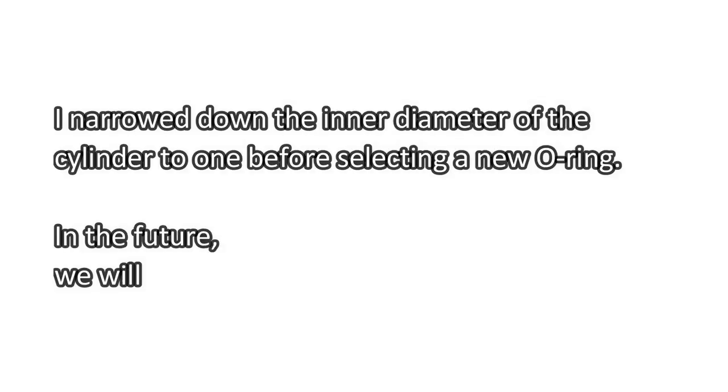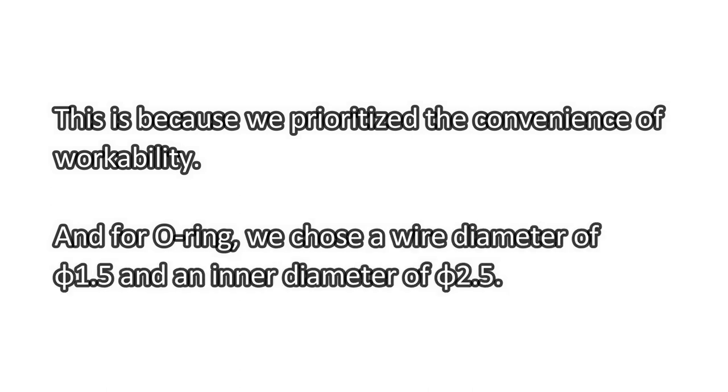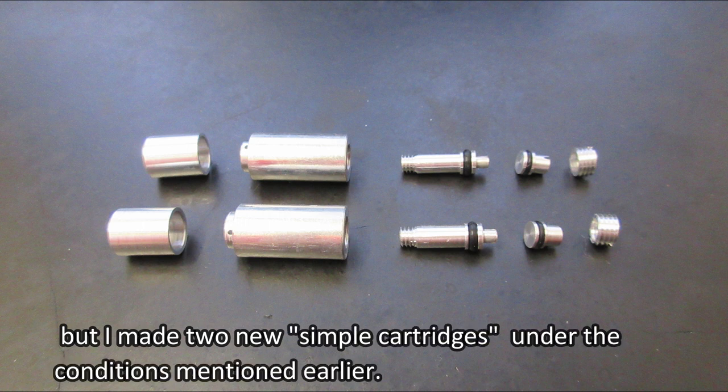I narrowed down the inner diameter of the cylinder to one before selecting a new O-ring. In the future, we will use a cylinder inner diameter of Φ5.2. This is because we prioritized the convenience of workability. And for the O-ring, we chose a wire diameter of Φ1.5 and an inner diameter of Φ2.5. I will omit the drawings, but I made 2 new simple cartridges under the conditions mentioned earlier.